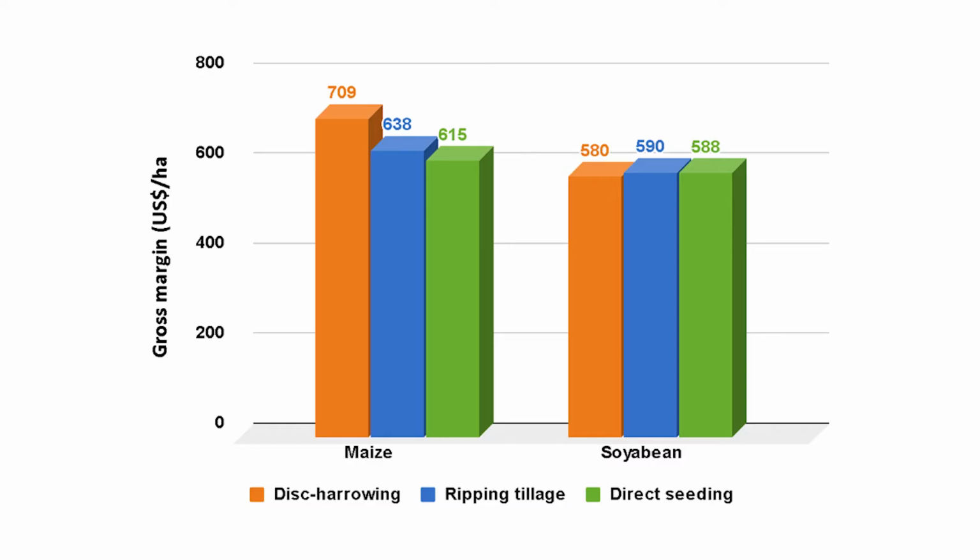The goal of every farmer is to make a profit at the end of every season. During the last, wet season, the conventional tillage method produced the highest profit margins for maize, as opposed to ripping on soybeans. On the other hand, in the first, drier season, conservation plots produced higher yields and higher profitability than conventional disc harrowing.